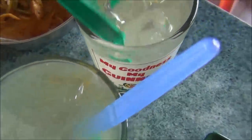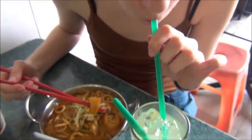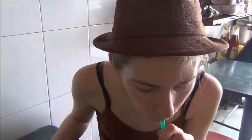Beat the heat. We have some lime juice. Refreshing.